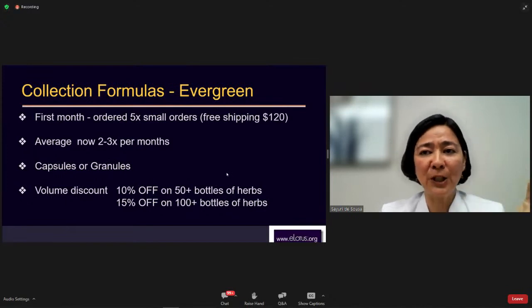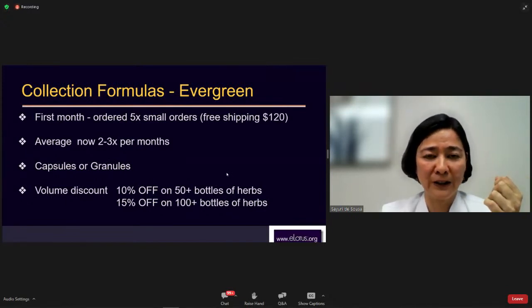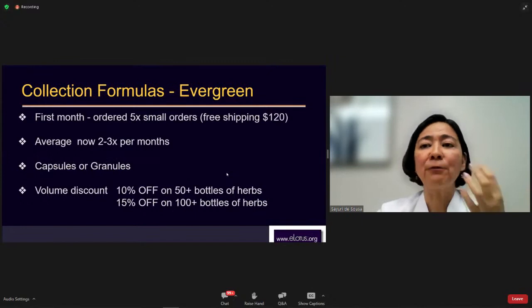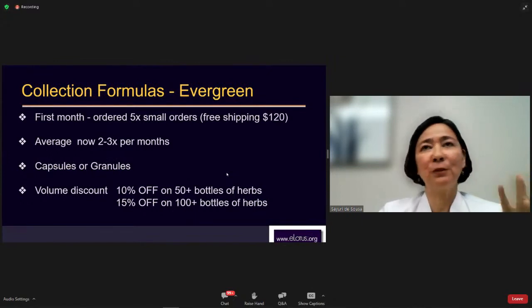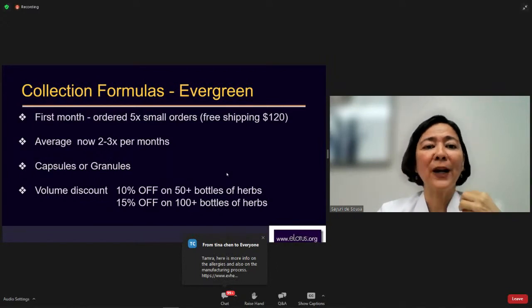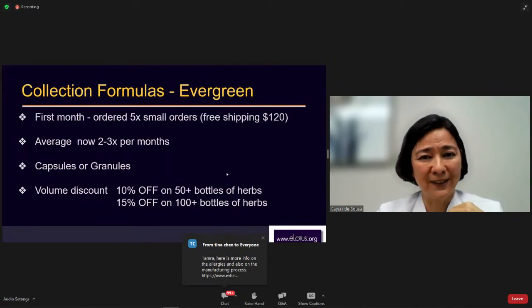You have free shipping for orders of $120. So if you order 3, 4, 5 formulas, a small order, you will get free shipping, and you don't feel the pressure of buying a lot and spending a lot of money. And if next week you get another patient with a different condition, you go there and order again.